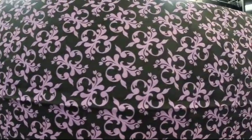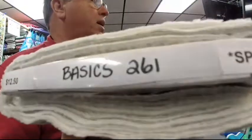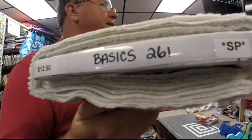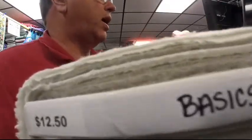This one here, we got purple design on a solid black there. Okay, steampunkers like that sort of a thing. And so we got a steampunk section actually in the specialty fabrics. Basics number 261, Basics 261, and it's $12.50 a yard. Okay, this is Steampunk Stitchery Basic.